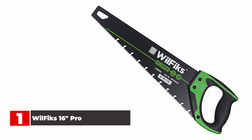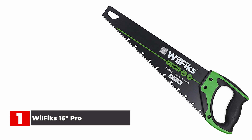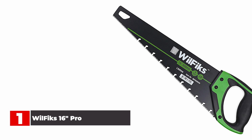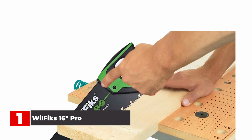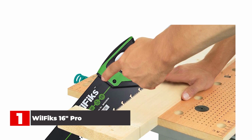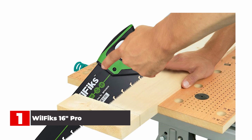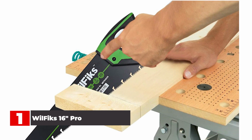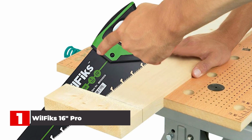It has enough flex to be forgiving but can still manage rapid cutting, and is our pick for the all-around wood cutting hand saw. This small hand saw's 16-inch blade allows for long strokes that cut in both directions, which speeds up the cutting process. It's also comfortable to use thanks to its lightweight design. It weighs less than a pound and has an ergonomic slip-resistant grip that provides both control and comfort. With its versatile design and comfortable handle, this is an excellent hand saw for everyday use.